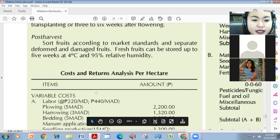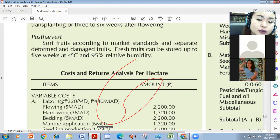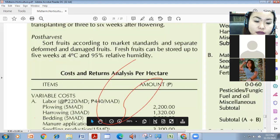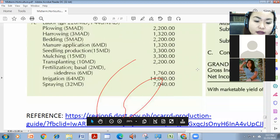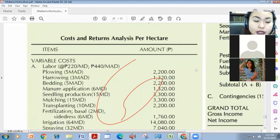So after harvest, you can sort fruits according to the market standards and separate the deformed and damaged fruits, no, as a protocol in post-harvest. And these fresh fruits can be stored up to 5 weeks at 4 degrees Celsius and 95 relative humidity. So in that instance, this can be stored longer, no, in your shelves or in the market. So actually there's a lot of ways to preserve them, no, in post-harvest.